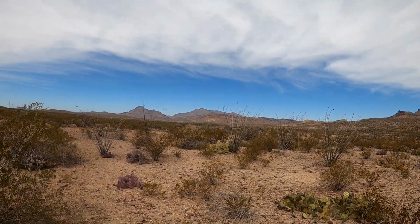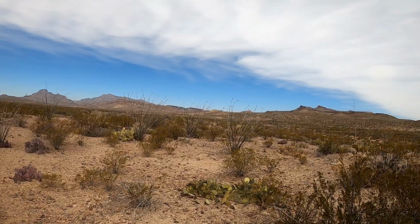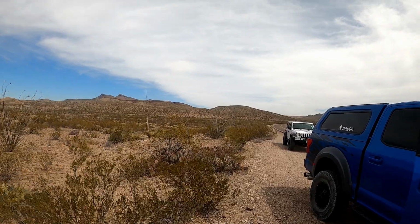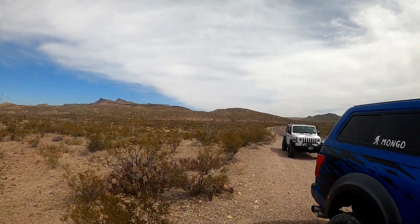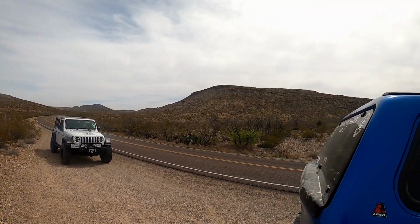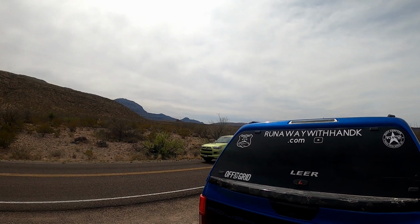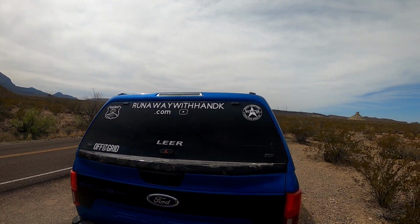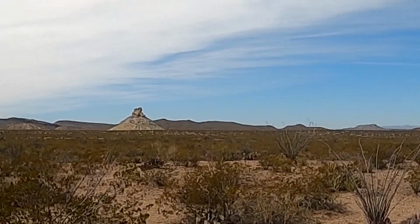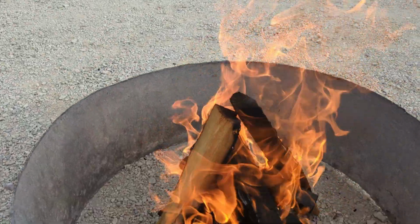Give y'all one last look at the park. This is our last day here. We'll get back to camp and spend the rest of the afternoon hanging around camp, getting ready to go tomorrow morning. Head back to La Casa. That over there looks like a volcano that somebody put a big old cork in.